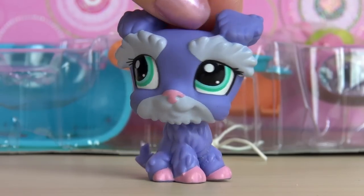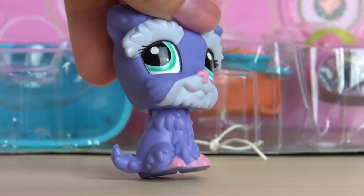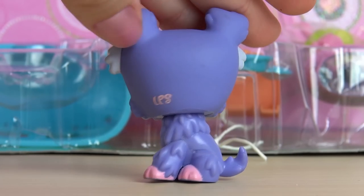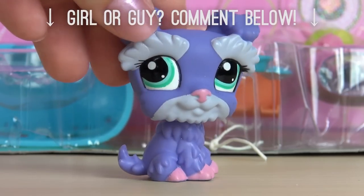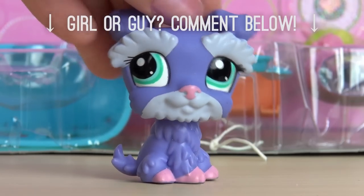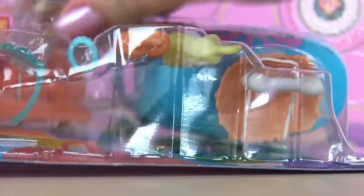So the first one is this schnauzer dog. If that's how you pronounce it, then I love that word, schnauzer. And oh my goodness, I did not really expect to have this much, but I love this one. It's so adorable. I like the pink paws and nose. It's so cute. Okay, so next one is the squirrel.